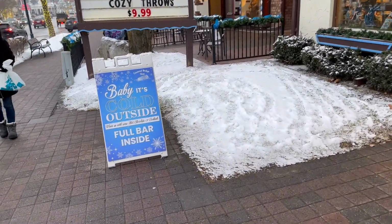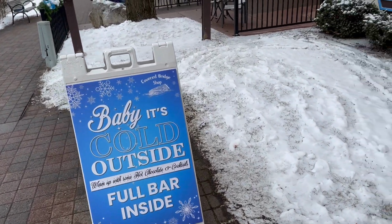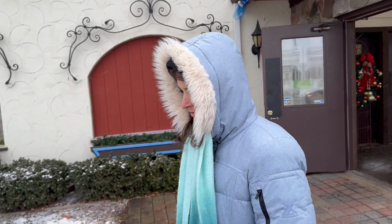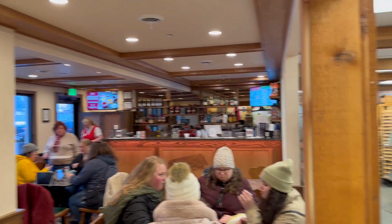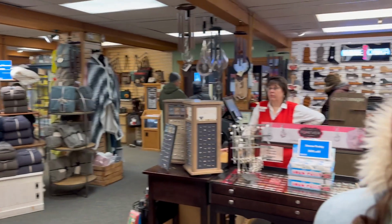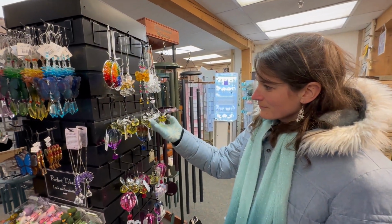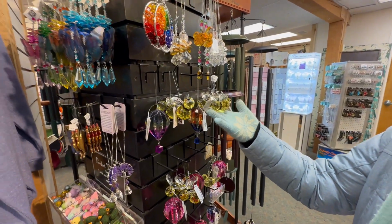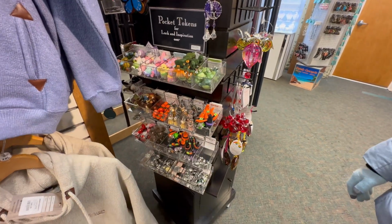Over here it says that there's a bar inside. I didn't know that they had a bar inside this shop. I'll take a look just to see what it looks like. Oh my goodness, they do have a full bar in here. I don't remember that. I've only been in here like one other time. Do you remember it having a bar? No. We're not gonna really spend any time in here today because it's all about the Snowfest, but this is a really cute shop if you get a chance to come in here. Look at that little bee. They got some little Halloween gnomes.